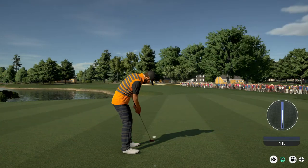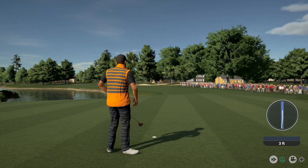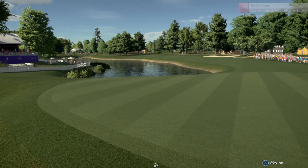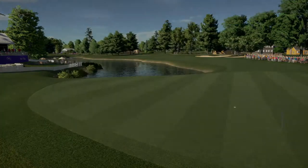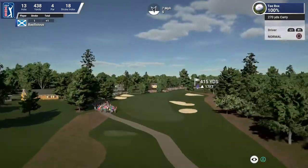This one's about 3 feet away. And it looks like he moved down in the rankings after that hole. And the wind definitely could be a factor on this one. Let's see how this tee shot goes.